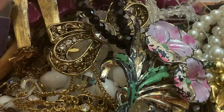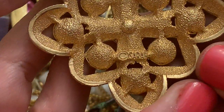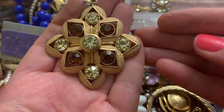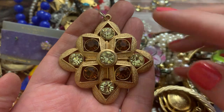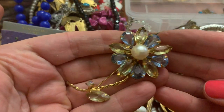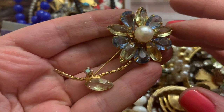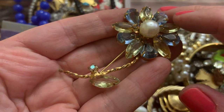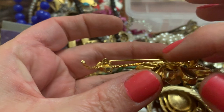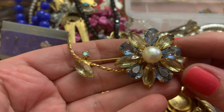Okay, and here are some of my finds. This is Sarah Coventry, a big heavy one. Very nice. This, some pale stones, pale yellow and blue. Little Aurora Borealis rhinestone. Open in the back. I did not find any name. Nothing on here. Nothing in the back. But super pretty.